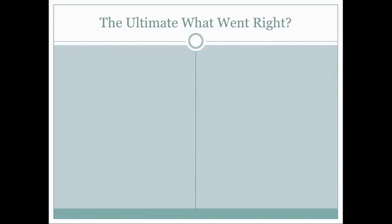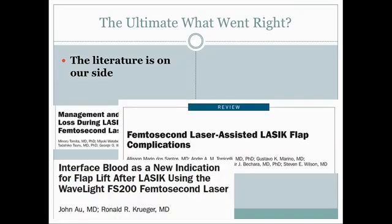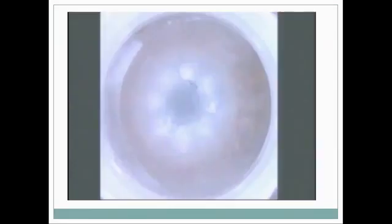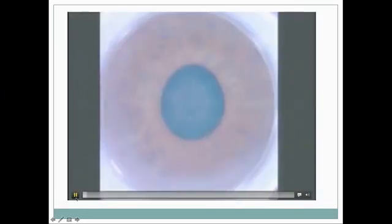For me, the ultimate what went right when it comes down to even showing up to the laser vision correction suite is that the literature is on our side. Study after study after review after study shows that LASIK is safe and that we have very low complication rates, and you can still have excellent outcomes if these are managed correctly. So we're going to start with a video here. And this is a pretty typical LASIK flap creation.